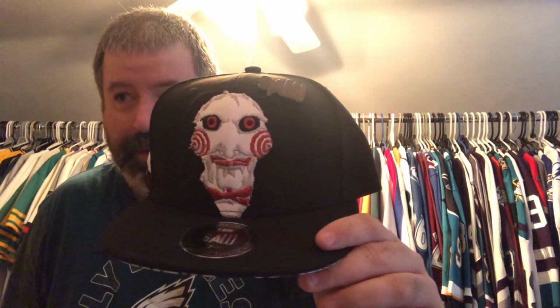I got the Hat Club exclusive. I was so happy to get that when I did. I got the Capologist version, and then I got this one from Lids HD. So nice job by Lids HD. Nice little decorative, you know. So I guess if you want to say it's for the 20th, it doesn't say 20th, and it really wasn't released for the 20th anniversary, but I'll say it was released for the 20th anniversary of the original. So there you go. So we got my Billy hat right there from Lids HD. Nice job by them again on it.